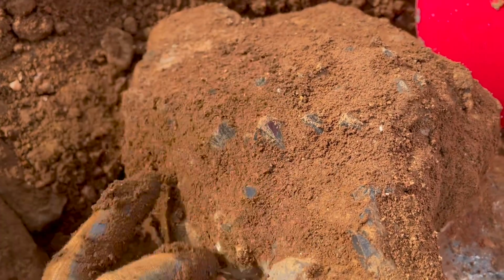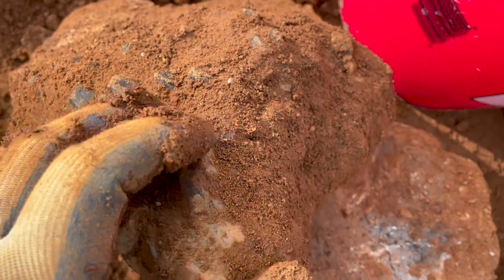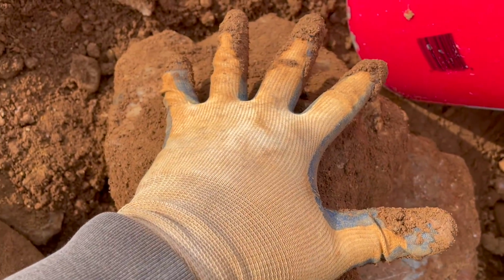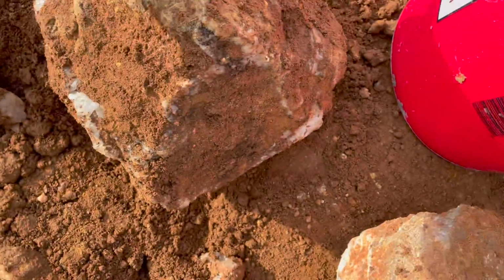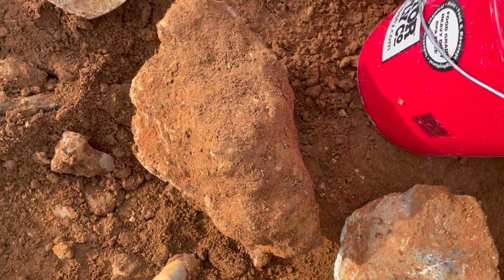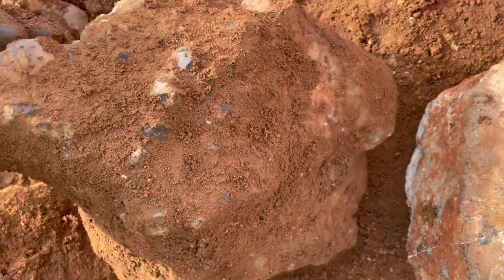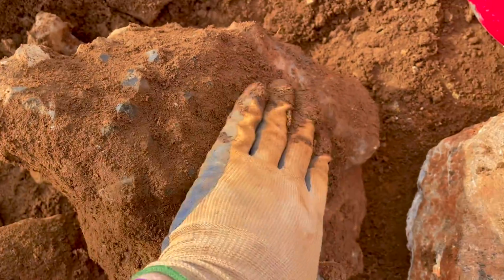I found one rock that I started brushing off, and it had a lot of these points on it. It's just on one little area right here, about the size of the palm of my hand. But the rock itself probably weighs a good 30 plus pounds. It wouldn't fit in a 5-gallon bucket unless I do it vertically. But I'm going to go ahead and keep it just so I can have something. Maybe it'll look good in the yard.